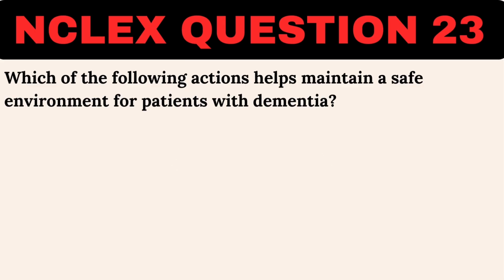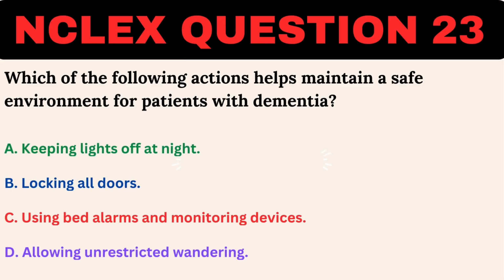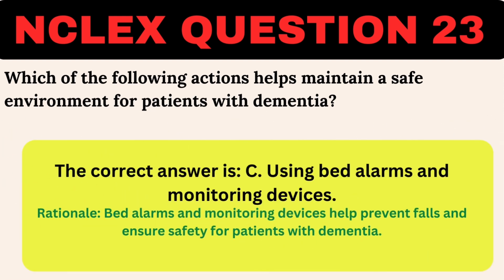Which of the following actions helps maintain a safe environment for patients with dementia? A. Keeping lights off at night. B. Locking all doors. C. Using bed alarms and monitoring devices. D. Allowing unrestricted wandering. The correct answer is C.